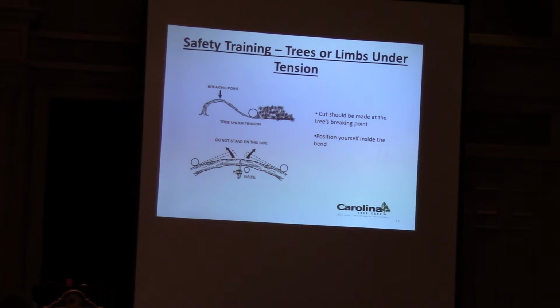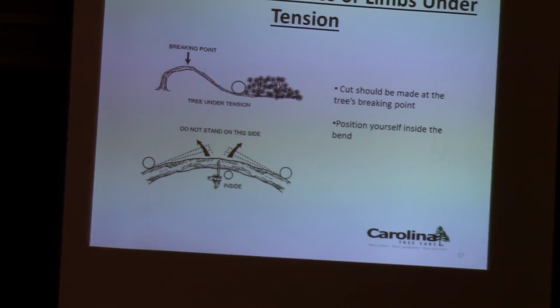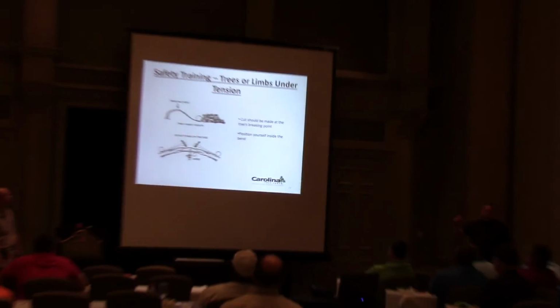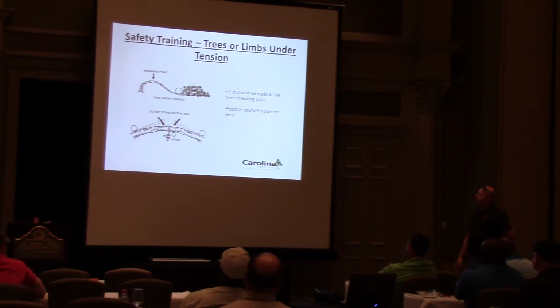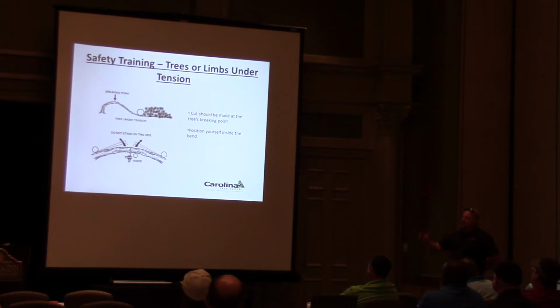This one here is something Frank threw in that we did not do at the other co-ops, okay? Your breaking point: when you walk up on one and a power line's got it down, another tree's got it down, you have to cut it to clear it. When you stand back and look at it, you can see the breaking point. You can see the main pressure point, okay? And what's it say? Cut should be made at the tree's breaking point. Are you going to walk up to this and just stick a saw on the top and cut it? What would you do?